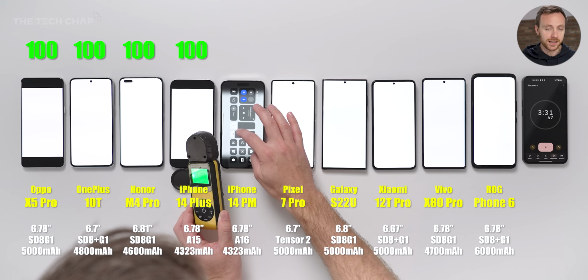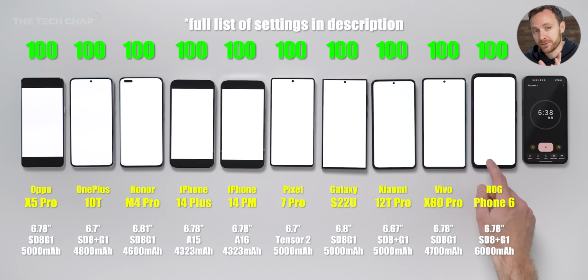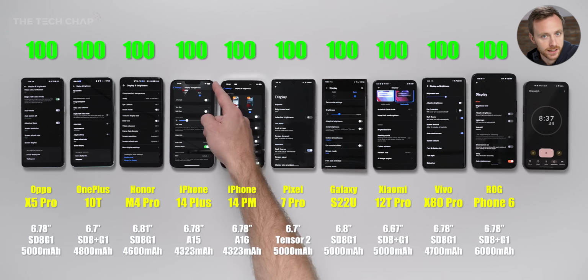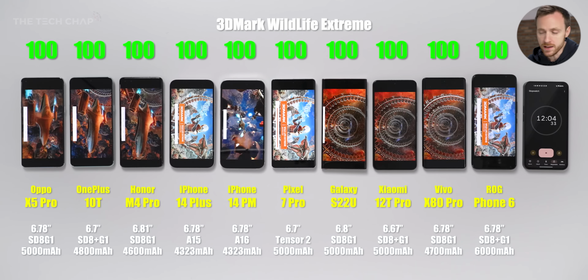So everything is set to 150 nits. We have Wi-Fi on, also auto brightness turned off, which you actually have to find in the accessibility settings on the iPhone. And all the phones are set to their default settings. So some of them have higher quality resolutions, but by default are at 1080p, left them there.